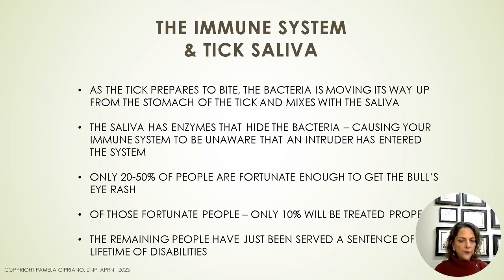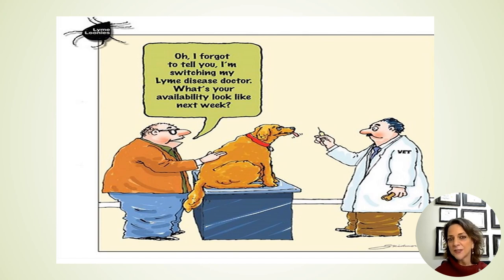And for those fortunate enough to get the rash, only about 10% of these people are going to be treated properly. The remaining people have just been served a lifelong sentence of disability unless they can find a provider who is trained to identify and treat tick-borne diseases properly. This is classic. Oh, I forgot to tell you, I'm switching my Lyme disease doctor. What's your availability look like next week?